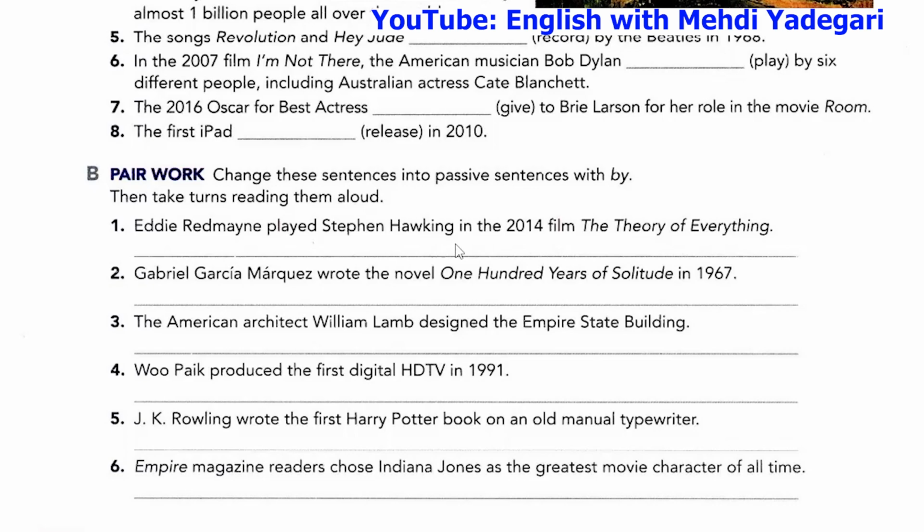So the object comes first in the sentence. Stephen Hawking, and we use was or were. Was, and our verb is played, meaning was played, acted, by whom? By Eddie Redmayne, and the rest of the sentence: in the 2014 film The Theory of Everything. So Stephen Hawking was played by Eddie Redmayne in the 2014 film The Theory of Everything.